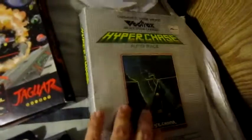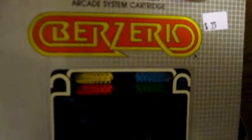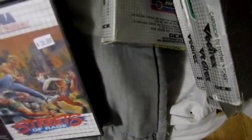As you can see here, I have quite a few Vectrex games, believe it or not, and they're all complete in box, which is really cool. I got Hyper Chase, Star Trek, Queen Sweep, Berserk, I think, or Berserker, I don't know. And Armor Attack.